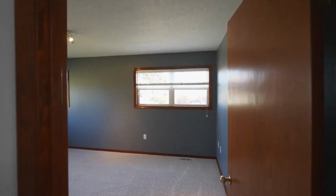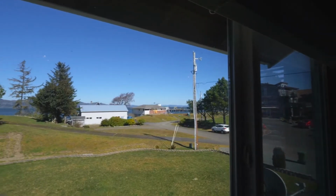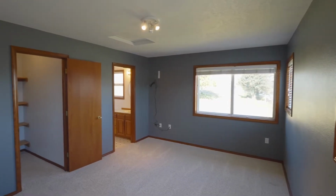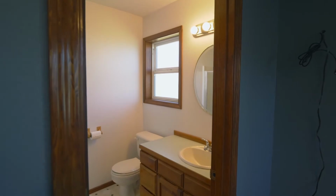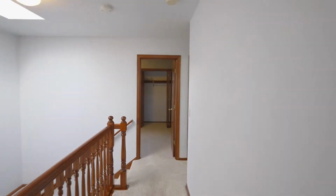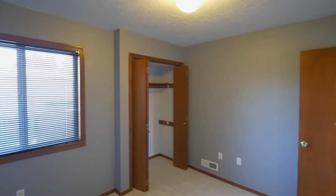On the upper level, you'll find a large master suite where you can wake up to river views. Plus, there's two more bedrooms and another full bath.